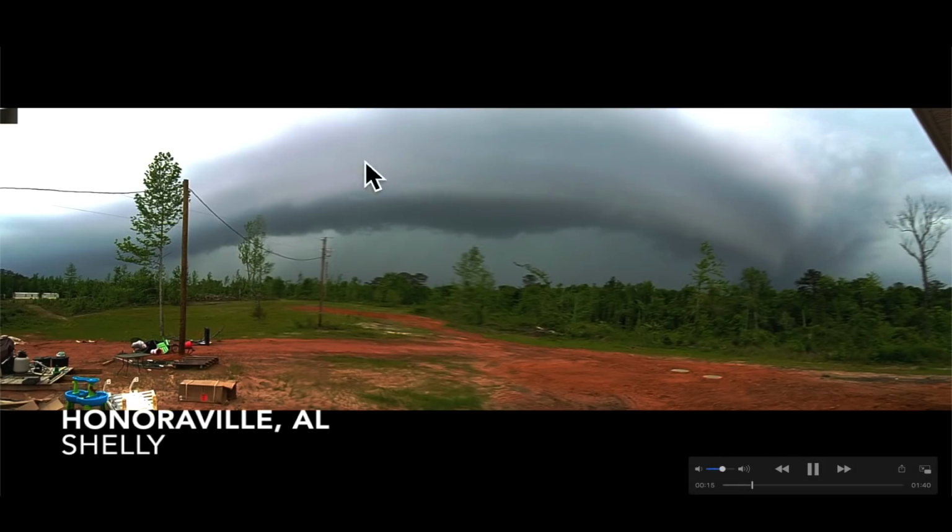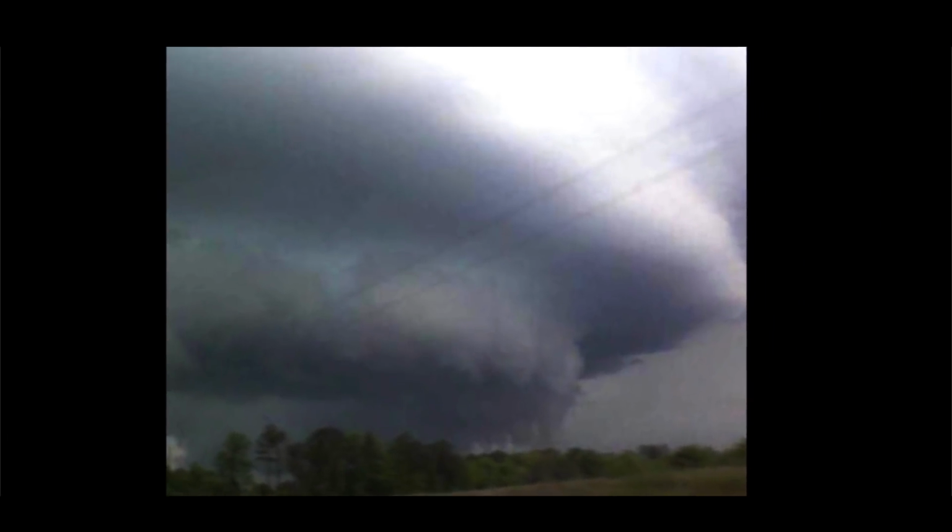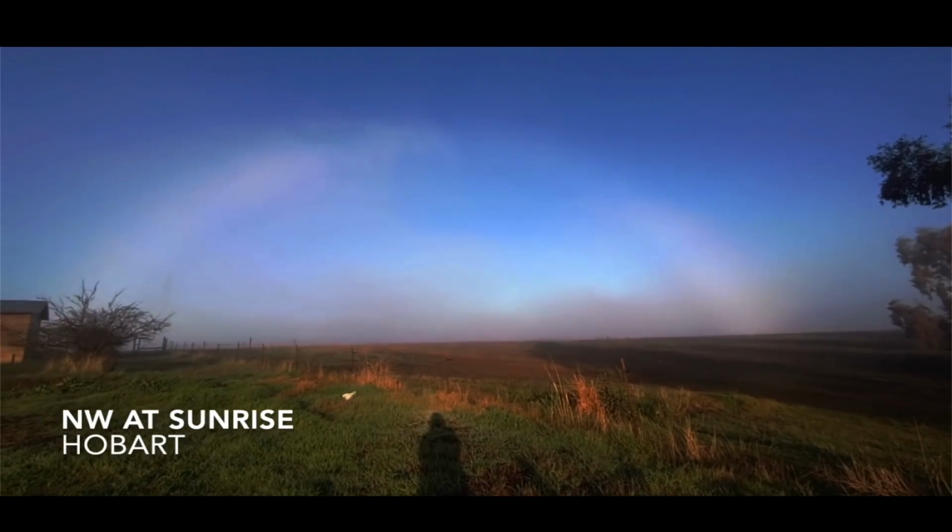Photo here sent in by Sleepwalking out of Fort Morgan, Colorado. Colorful clouds in the proximity of the moon and some sort of weird object off to the left. Shelley out of Alabama. Towering shelf cloud as storms move through the area. Another big, tall storm cloud. That's a double-decker roll cloud, it looks like.